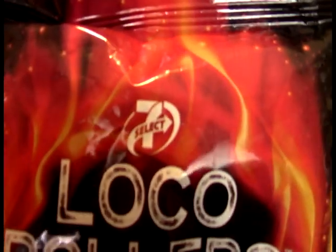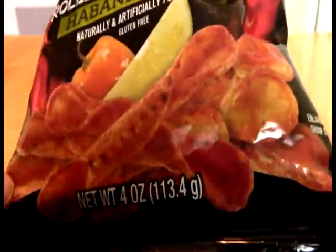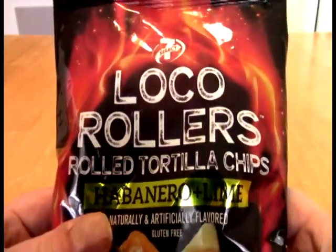And today, Faithful Acolytes, we take a look at this. And what this is from 7 Select, it is the Loco Rollers, Habanero and Lime. And I mean, very clearly we have a Takis thing here. Now, I do like this graphic. This flame here is really, really cool.